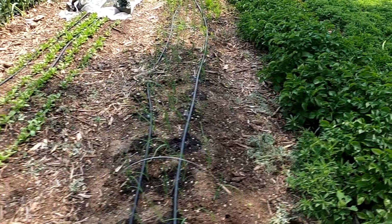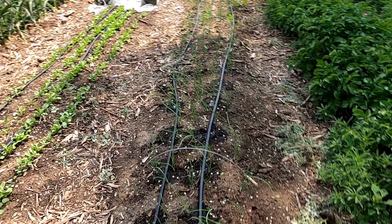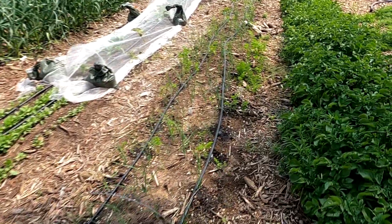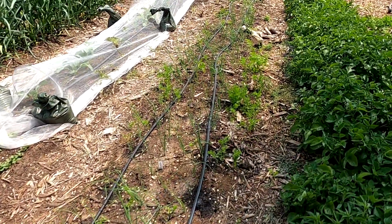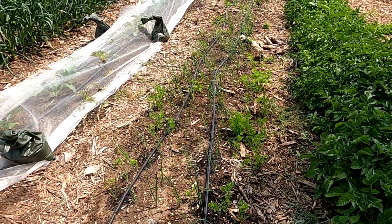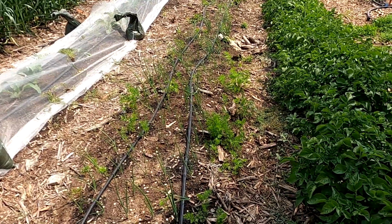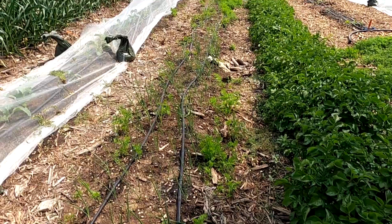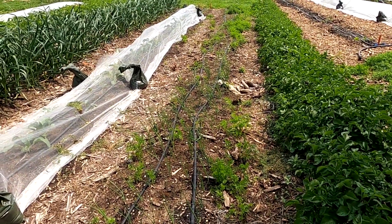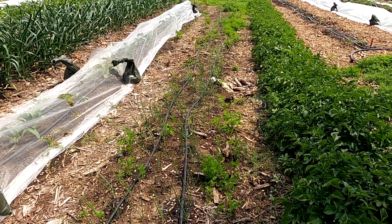Next to them we have our onions, and these are all ones I started from seed, and I'm pretty happy with how they're doing. However, I had carrots in this row last year, and even though carrots are biennial and they shouldn't go to seed the first year they're planted, our carrots got tricked by some crazy spring weather with warm days and cold days, and so we had quite a few of them go to seed. And so as you can see, my most prominent weed in this onion row is carrots. And I love carrots, but I don't think they're gonna help the onions grow big and strong. So most of them are gonna have to go.